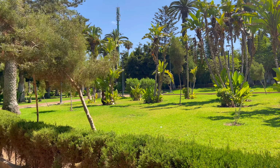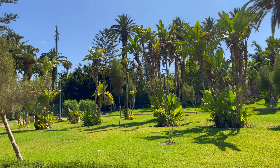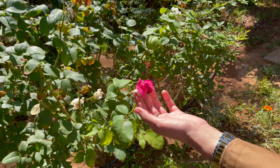Look at this, how beautiful. Even the green, it looks like a filtered picture. It doesn't look really natural, but it is natural. That much, it is perfect.